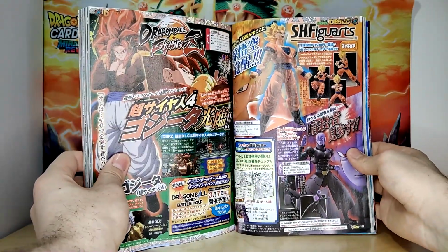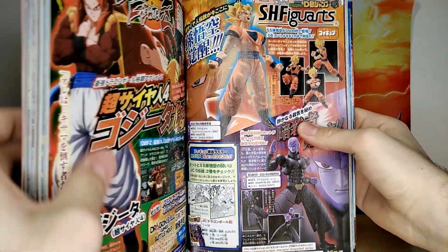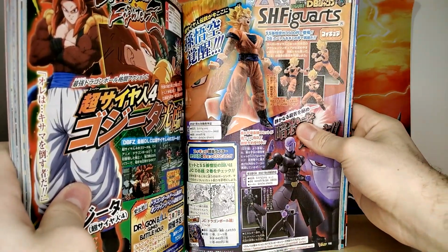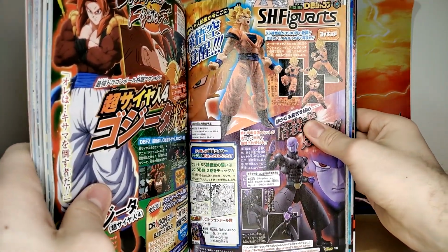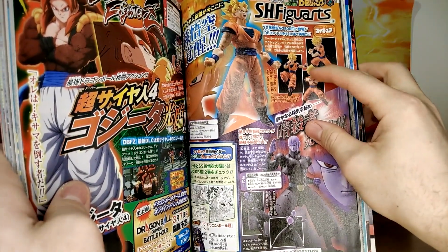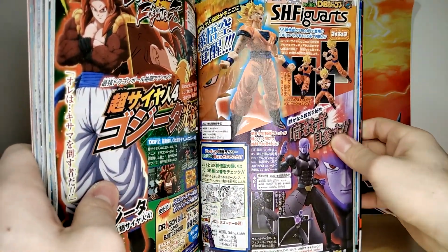We do have some SH Figuarts images here. This right here is a new figure of technically Super Saiyan 2 Goku, but also this new head sculpt on this new body. That's why it's a little bit cheaper. It's more like 32-ish bucks than a normal SH Figuarts figure. Personally, I don't really like these faces. It's kind of hard to see what they look like on this V-Jump page anyway, but if you really want a more in-depth look, definitely check out some of my figure news videos as well.